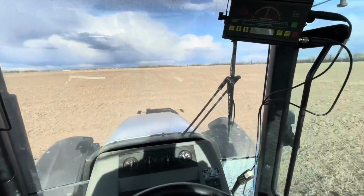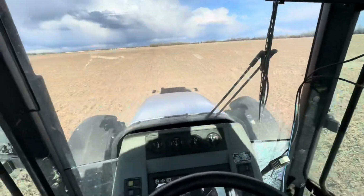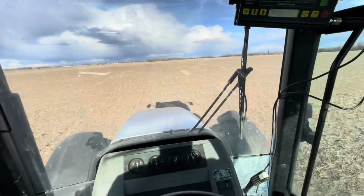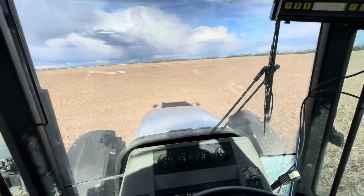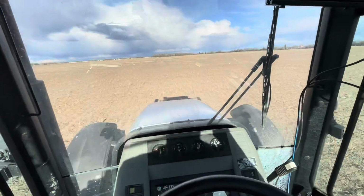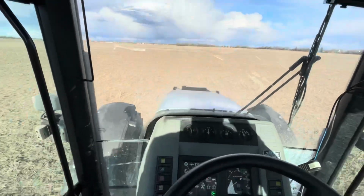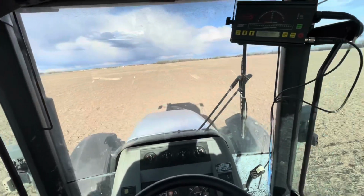So right now we're fertilizer spreading. That one now has a tarp on it because a couple seconds ago we had some rain coming down a little bit. It was nothing much, but we put the tarp on because fertilizer, as soon as it gets moisture, turns into concrete. So we did not want that to happen.